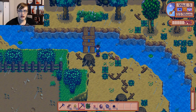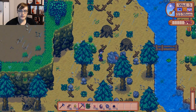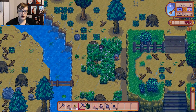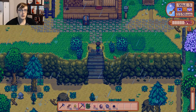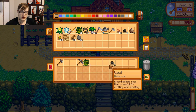Because until I get to the mine, I will be missing out on some stamina boosts. And actually, I think I don't get the stamina boost until way later, but regardless, I'm missing out on it right now, which does suck.